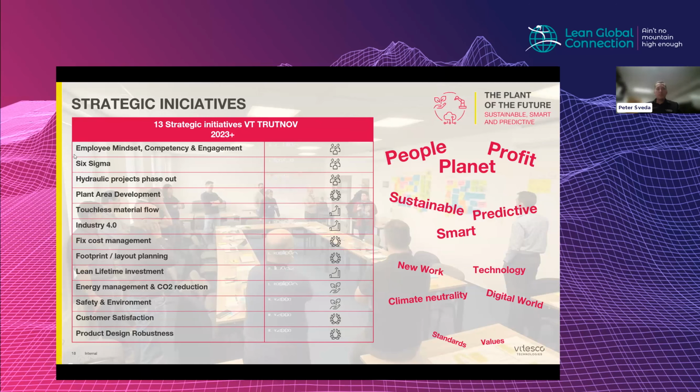You can see employees here, people number one. We have some digitalization projects. We have energy management and CO2 reduction, or product design robustness. That's something that is still giving some benefits to our strategy 2030, 2035.